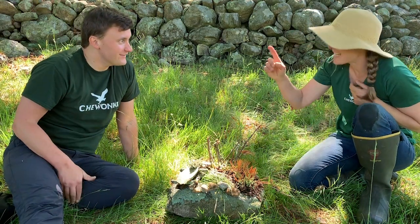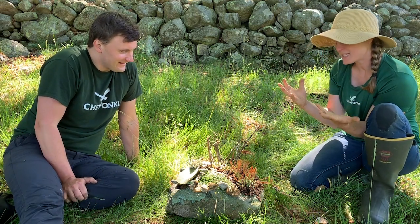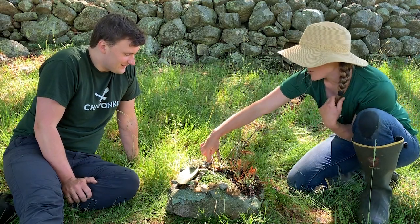That will come in time. Exactly, once we have the capacity. You know, all farms need a water source. So in the back here, I have this little stone-lined well.